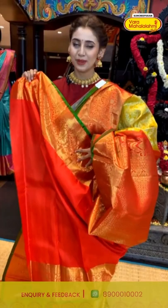And now let me show you the pretty contrasting blouse. It's in red color. To place an order, just take a screenshot along with the item code. That is CP35. Weaver's price is 83,199. And please send the screenshot to 888-910-4104.